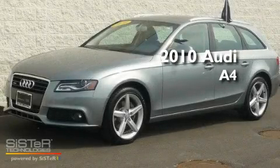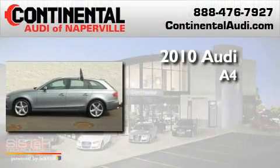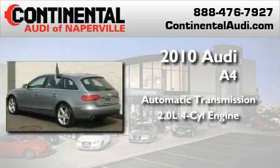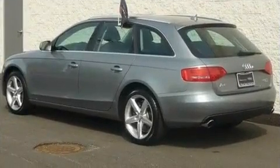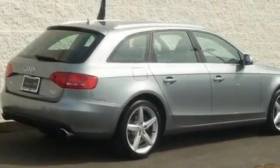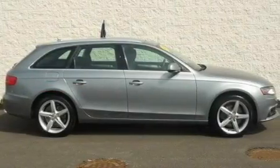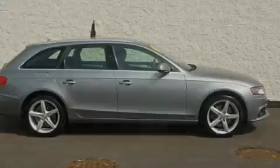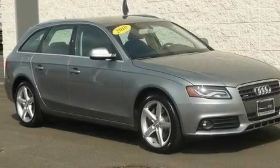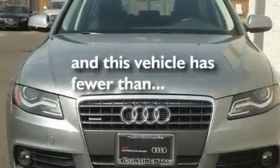This is a certified pre-owned 2010 Audi A4. This car has an automatic transmission, an inline four-cylinder engine, and all-wheel drive. Its top features and packages include the Premium Plus package, a sunroof, a navigation system, a built-in iPod integration cable, leather seats, a turbocharger, stylish 17-inch alloy wheels, a low tire pressure indicator, heated seats, and this vehicle has less than 10,000 miles.